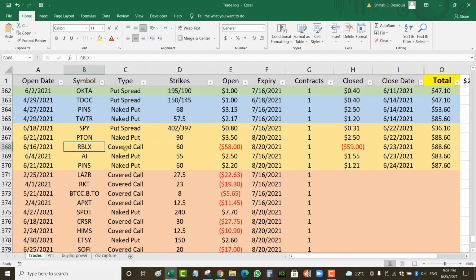Next here, this was a covered call that I did in my RSP. So a Roblox covered call. I opened June 16. I closed June 23rd. So I sold the 60 covered call strike. So I bought 100 shares at whatever the current market price is, and then I sold a 60 call. By doing that, my net cost, my net debit, was $58.